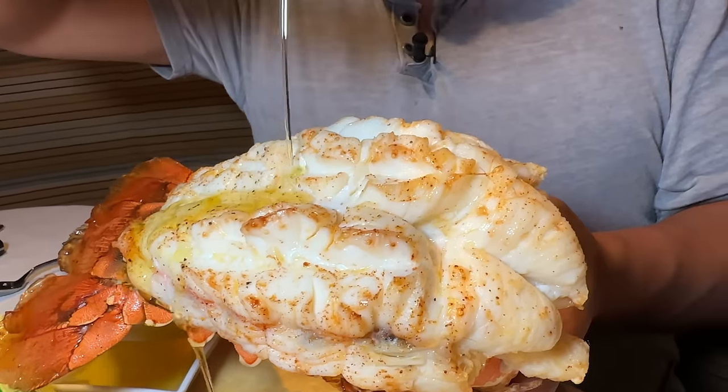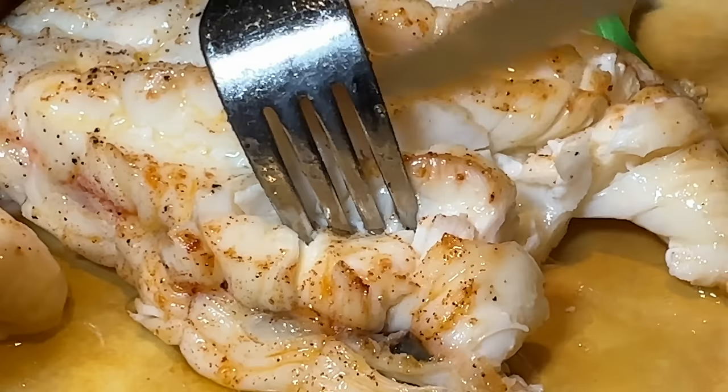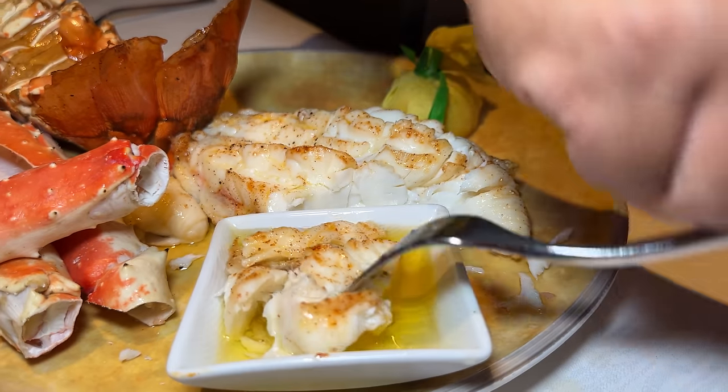If you love king crab, I highly recommend getting that option. And then here we are, 22-ounce giant jumbo lobster. I love it when something looks amazing and tastes even better. And that's 100% this lobster tail right here. And if you come to their Sunday brunch, you get smaller versions of this, but it's all you can eat.